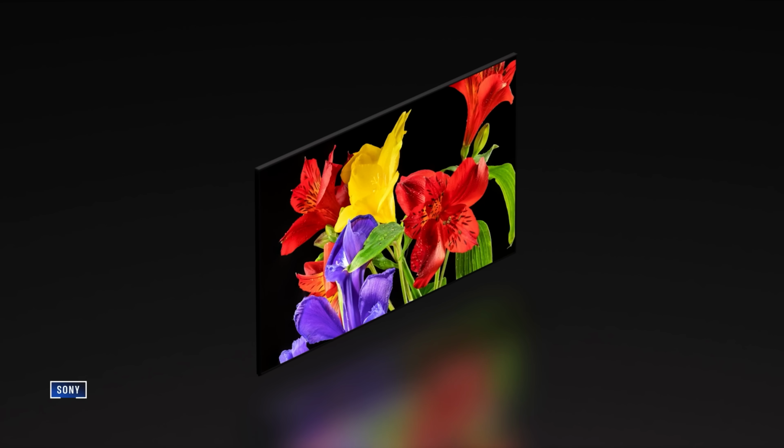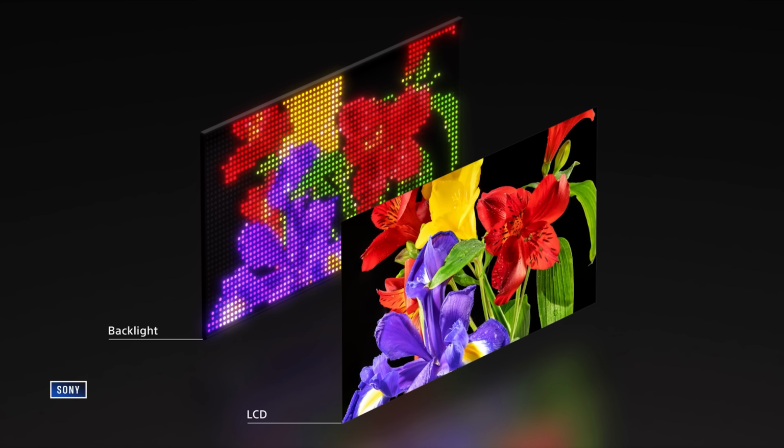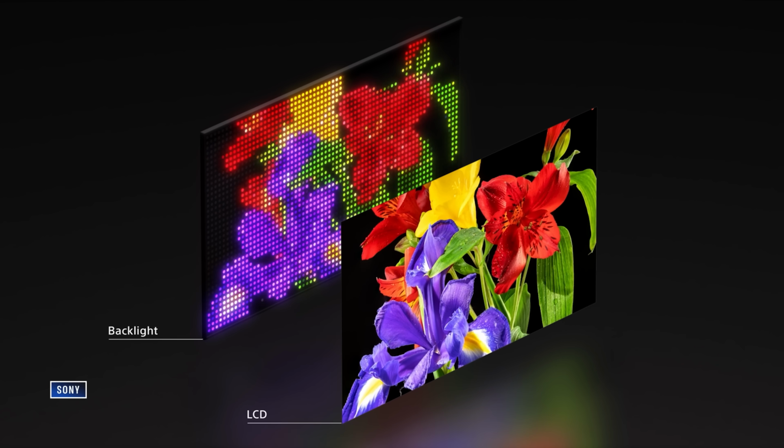That's where our RGB mini LED comes in, and that would be the new flagship to end all flagships. But wait, hold on a second. I just thought of something. What if this new RGB mini LED TV actually came out as the Bravia 11?